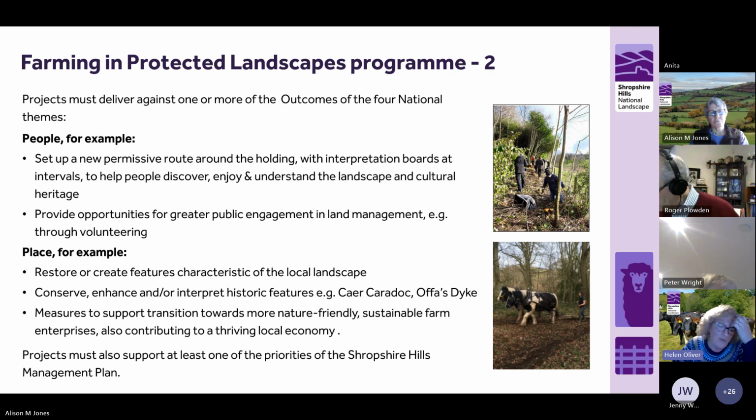And the final and fourth theme is that of place. So the outcomes are that the quality of the landscape is reinforced or enhanced, historic structures or features are conserved or enhanced or interpreted more effectively, and there is an increase in the resilience of nature-friendly, sustainable farm businesses, which in turn contributes to a more thriving local economy. So again, examples are to restore or create features characteristic of the local landscape, conserve, enhance or interpret historic features, the Caradoc or Offa's Dyke, and measures to support transition towards nature-friendly, sustainable farming.